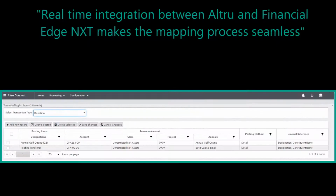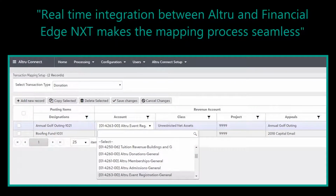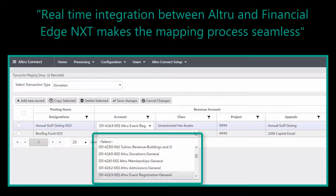Oh, sure. So my experience using the end product has been that it's pretty seamless. Once we have all of our mapping set up, it does its thing. It tells me when something isn't working, and I enter the account coding, the right mapping, and we just move on from there. So it's really been just pretty easy.